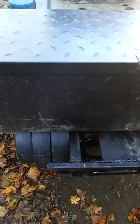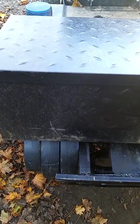I just got to mount this box, but I got to make up a frame for it. The way the weights went on, I didn't want them too close to the tires, and I didn't want them hanging off the back. And where I have them, it's pretty good. I can actually get tire chains in there reasonably good.